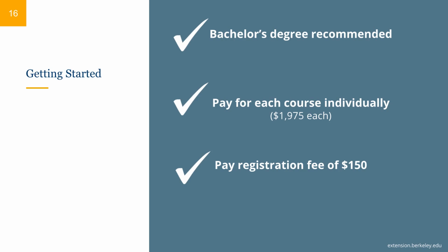To get started in this certificate program, we recommend that you have a bachelor's degree in the science or technical field, though it's not required. You pay for courses as you enroll in them. Each course costs $1,975.